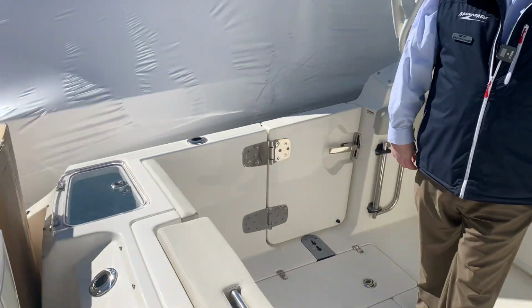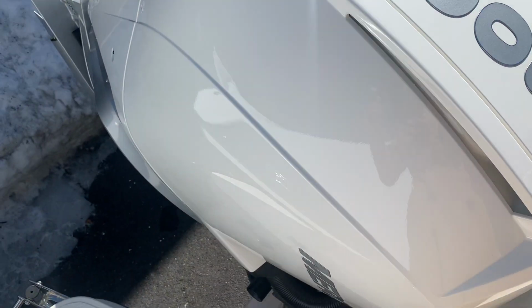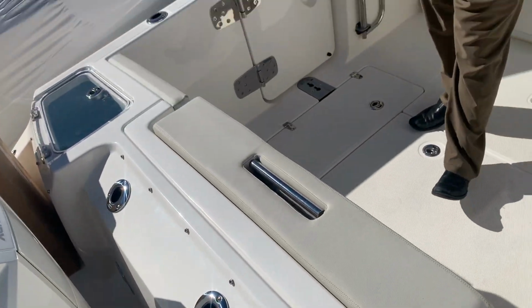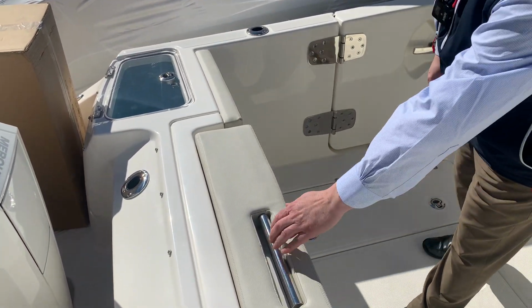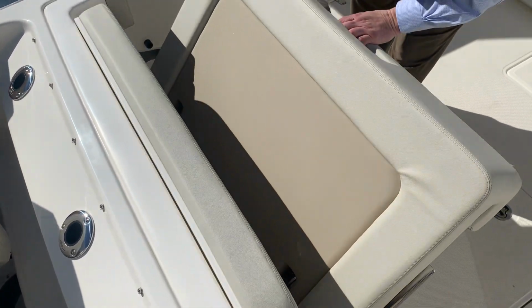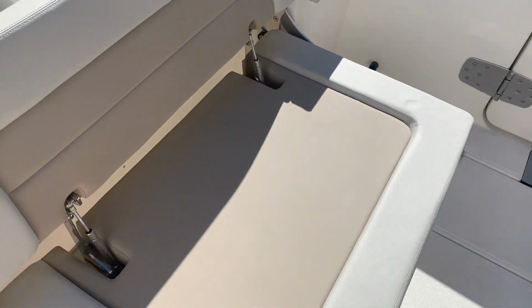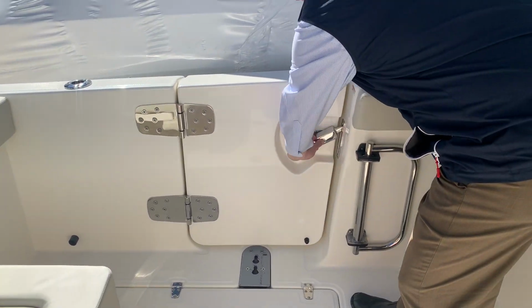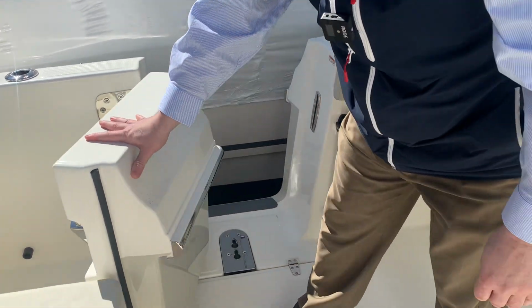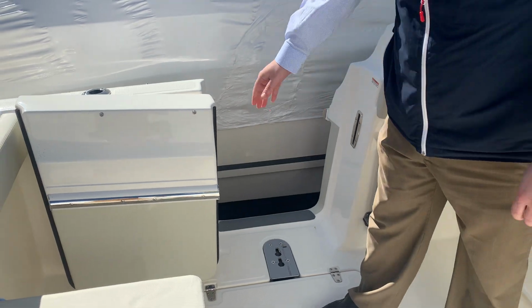This boat here has got the 300 V8 engines with joystick docking. Coming aboard, a live well in the back of the boat, and then you have the fold-out transom seat as well, which is really nice. And then the 28 Vantage now has a dive door over here, which is a nice feature, and there's a dive ladder that goes on there as well.